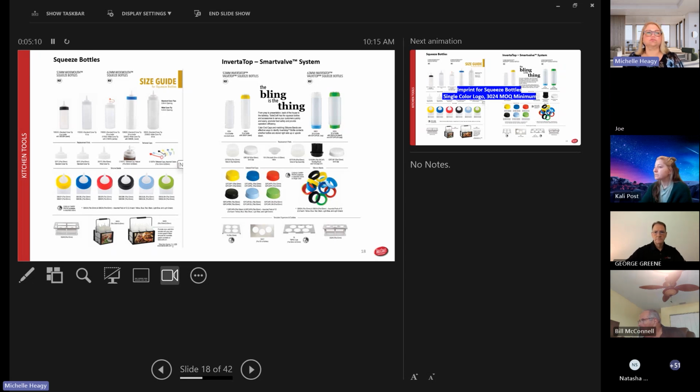So your blue cheeses, your tartar sauces. If you go into a Subway and they're beating that thing down with the mayonnaise, those are all our Invertitops. And then we have the color coding systems, the rings, the caps, and we have a silicone basting brush too, which is great for barbecue, or if they're doing biscuits and they need butter. It's just a great tool for back of the house.